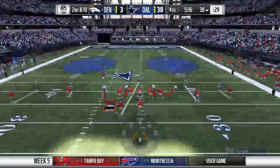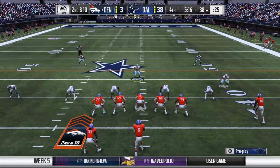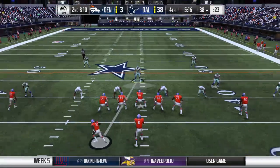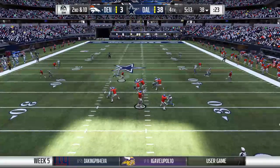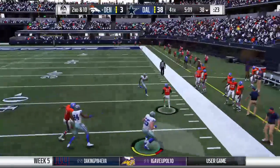Everything seemingly has been contested. And that's another nice job there to force an incompletion. They've been very cohesive, knowing each other's moves all game long, and they've been on the spot just about every time. And they've held them in check on the scoreboard.